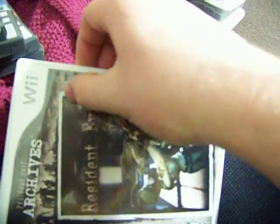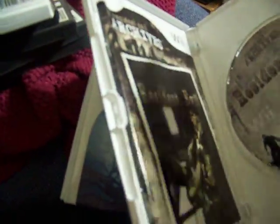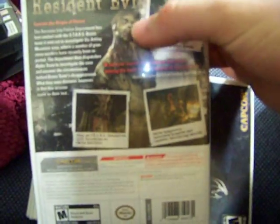Archive Resident Evil, the first one for Wii. I must say I hate these cases. The one that has this thing here. Minty Fresh. Really cool looking zombie right there.